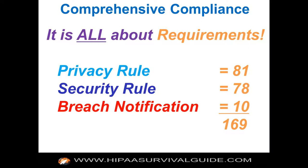So here's the total: 81 for the privacy rule, 78 for the security rule, 10 for breach notification, 169. It's not really 169 because they multiply. They have multiples per section. When we map these to our various checklists, we still come up with a pretty significant amount. And I don't know what that amount is. I need to go back and count it, but 50, 60, 70 that we condense the requirements down to. Still more manageable, but not trivial.